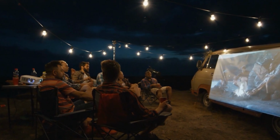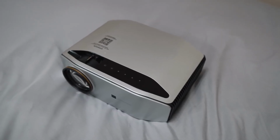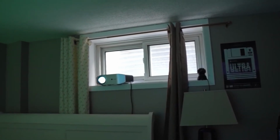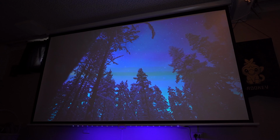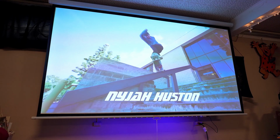In summary, the Veratech LumaVision Pro sets a new standard for home theater projectors in 2023. Whether you're a connoisseur of visual experiences or simply seeking the best in home entertainment, this projector delivers on all fronts. Immerse yourself in a world of stunning visuals and immersive audio, all from the comfort of your home.